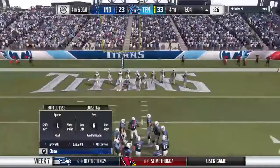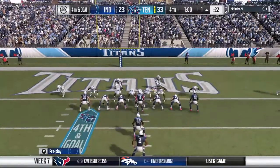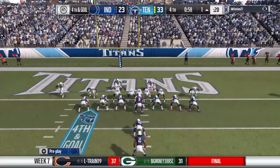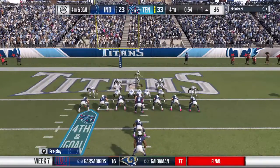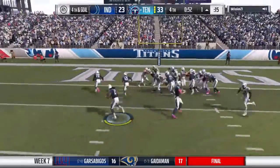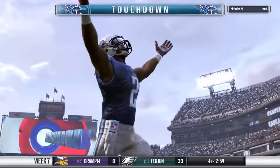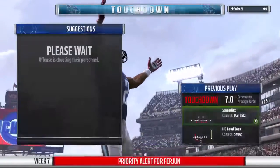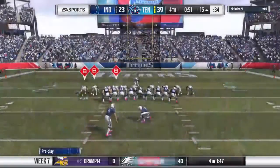I guess not content to get another 3 here late. They'll try to add 6 more as they go on 4th and goal. They'll run for it with Henry. And he gets in. Touchdown, Tennessee. And let's not forget he had the receiving touchdown earlier. Now a trio of rushing touchdowns.